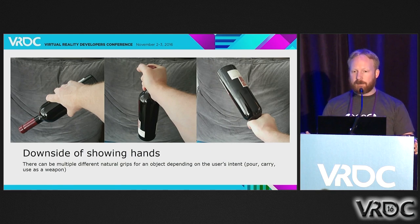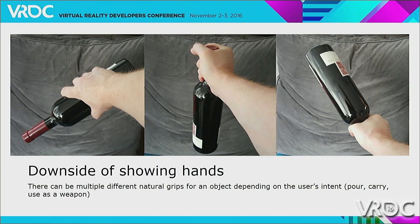So one of the downsides of showing hands and having these preset grip positions is that for certain types of objects, there are multiple different grips that might be natural depending on what you're planning to do with it. So with this example of a bottle of wine, if you're trying to pour a glass of wine, you're going to hold it differently from if you're just carrying it around, and differently again from if you're planning to hit someone over the head with it, which is quite a common scenario in a game.